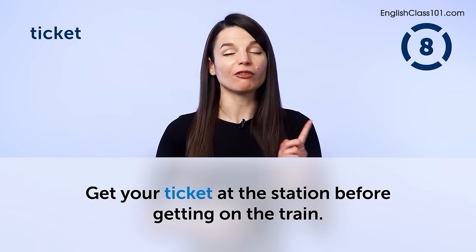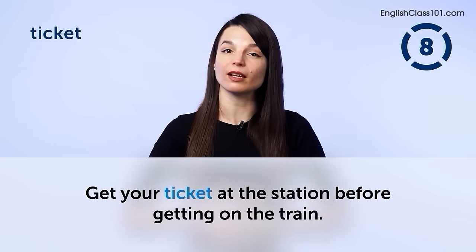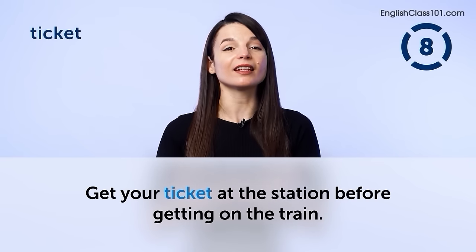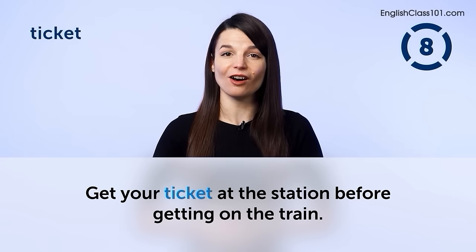Ticket. A ticket is a noun, and it refers to usually a piece of paper or a digital piece of paper that you can use to get on a train, to go to a movie, to attend an event, and so on. Here's an example. Get your ticket at the station before getting on the train.